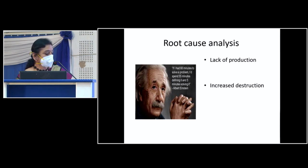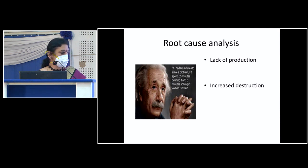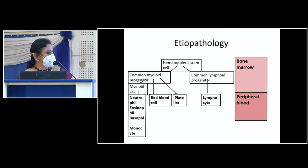So when we look at why a child has all 3 cell lines low, we have to ask, is it lack of production or increased destruction? So what is causing the problem? And when there's lack of production, is it a stem cell problem or is it a marrow environment problem? And increased destruction, where are these cells getting destroyed? So it's always important to think about it.